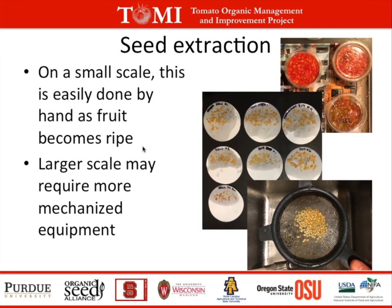You just don't want to wait too long before you do it, so that the fermentation process can start before you have a lot of rot in the fruit. And the different scales will depend on how much you're producing per batch, really. If you have a lot of small batches, you're probably still going to be using a smaller scale method than if you have one big batch, even if you're producing the same total quantity of seed.